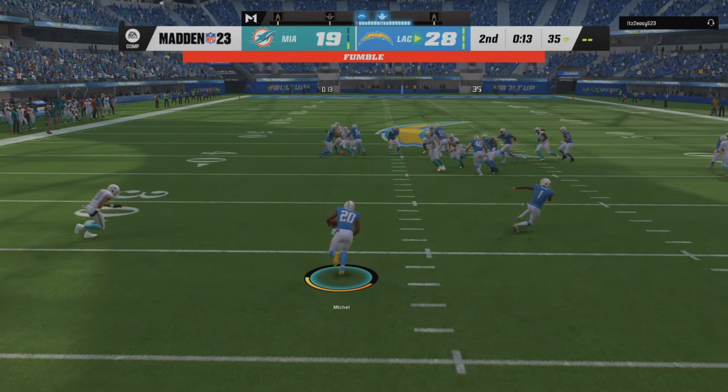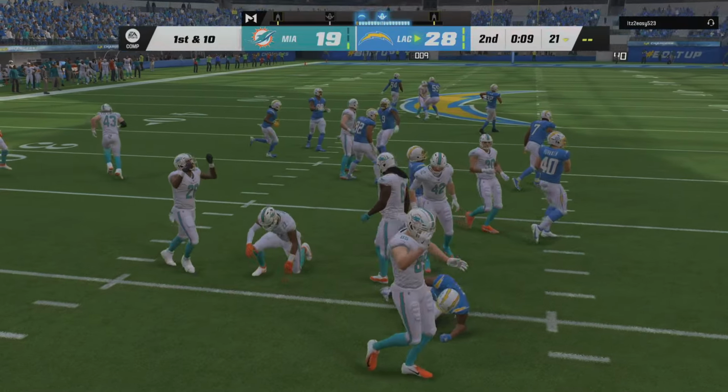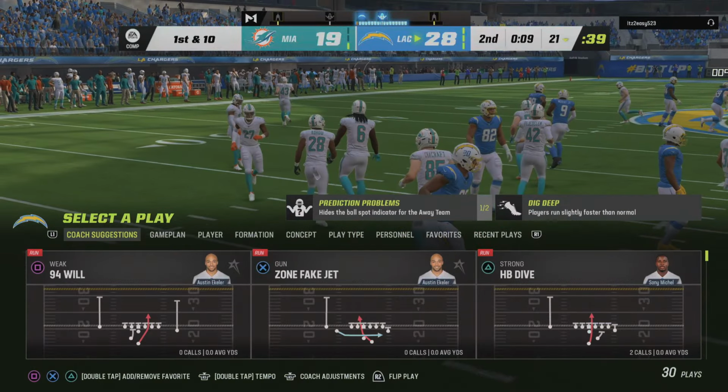A miscommunication on the lateral. The ball's out. And I believe he was able to get this back. He was. Boy, after giving up the touchdown, lucky that didn't turn into another.